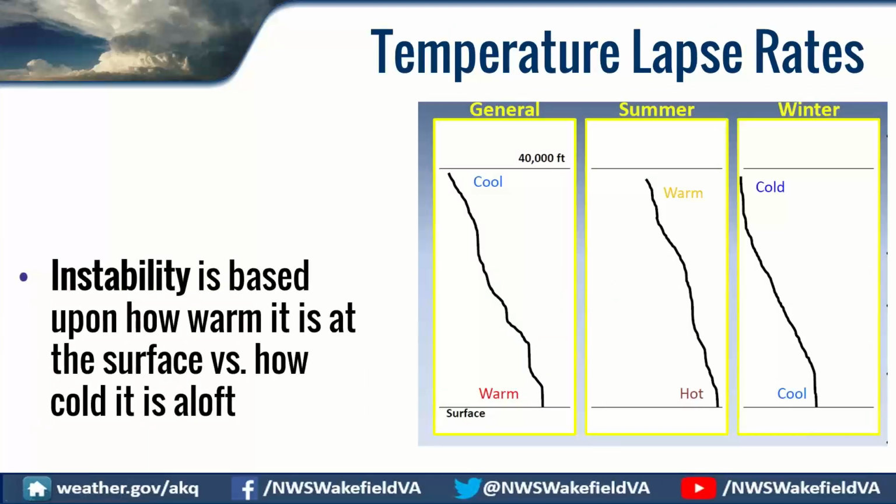This gets us to the concept of a temperature lapse rate. The temperature lapse rate is basically the expression of the instability: how warm it is at the surface versus how cold it is aloft. So basically, this time of year, in the spring and into the summer, you're generally going to be warm to hot in the lower levels. The instability is going to come into play when we look at how cold it is in the mid and upper levels of the atmosphere. Generally, the cooler it is aloft, the higher and more steep that lapse rate is going to be. And the lapse rate is basically the expression of how different the temperature is in the upper levels versus the lower levels, down here at the surface.